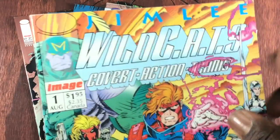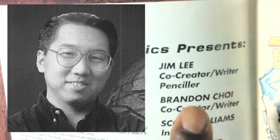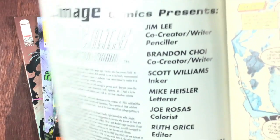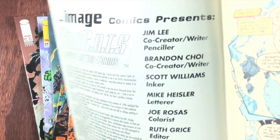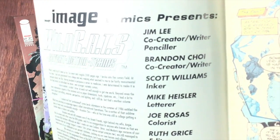And I think also another point that's glossed over is the fact that WildC.A.Ts was actually co-created by Brandon Choi, who was a childhood friend of Jim Lee's. From what I've read about him, there's precious little out there past the formation of Image, as far as pictures or what he does. But I think I had read that he was an attorney.